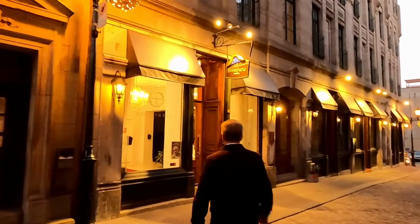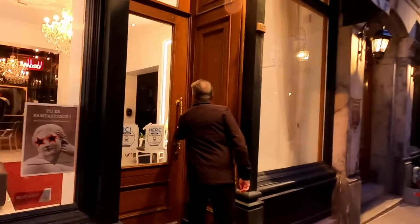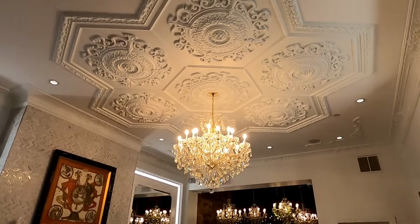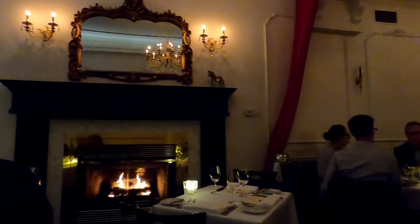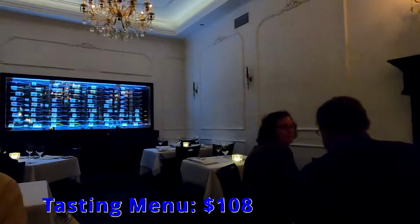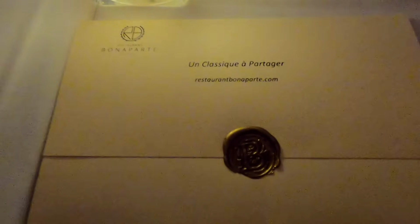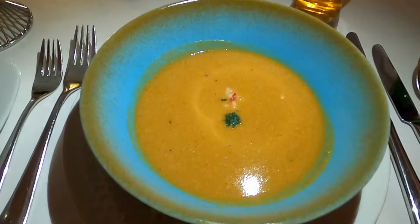If you're looking for fine French dining in Old Montreal, then make sure to check out Restaurant Bonaparte. It's located in a boutique hotel called Hotel Bonaparte. We sat down at our table in their lovely dining room to try their delectable 6-course tasting menu, which costs $108 per person. Each menu came with a wax seal, which was pretty cool. There were other options, but Tom and I both ordered the same thing.